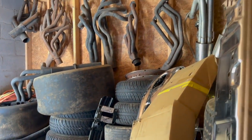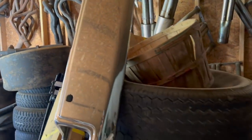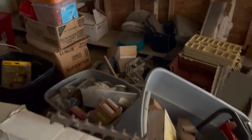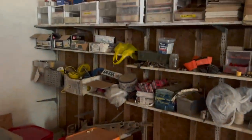I love these old slicks, the tires, the wheels, the headers hanging on the wall. You know, there's just a little bit of everything in here. And every time you turn around, you see something else that catches your eye. Like these huge Mickey Thompson Sportsman tires that you'd put under the back of a pro street car. All sorts of great stuff in here.